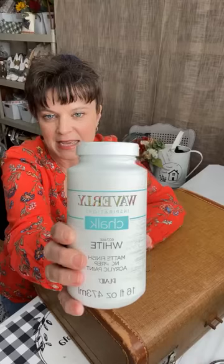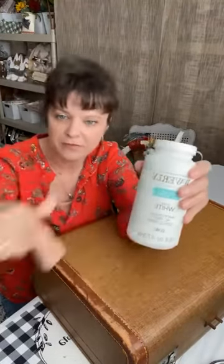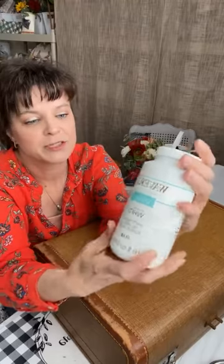So I am going to use today, this is Waverly paint, and this is white, and sorry about it being backwards. It's a crafter's nightmare to flip it around, but go ahead and screenshot this, and then, reading it backwards, you can do this. I got this at Walmart. You can get it at Michael's. You can get it at Hobby Lobby.